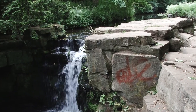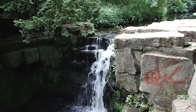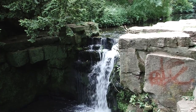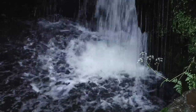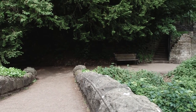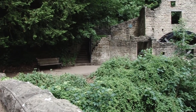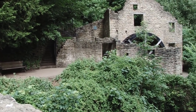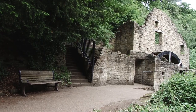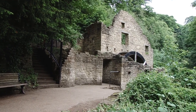Armstrong created the waterfall to make a more picturesque view, as well as to divert the flow away from the then defunct grain mill nearby. There's been a mill here since the 13th century, but the present building dates from the early 1800s. It passed from grain production to grinding flint for a pottery works near the mouth of the burn. The fine flint powder was used as a glaze for the pots.